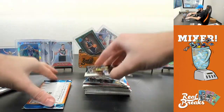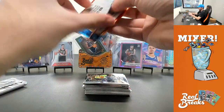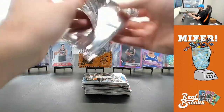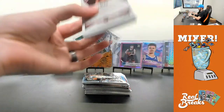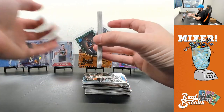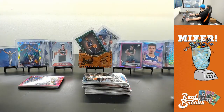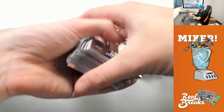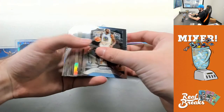There we go, Luca. The second year base. And then here's your pink ice. Rookie on the back. Love to see that, but look at how many pink ice you get. And you get even more red ice than the Target Megas. All right, let's go. Good luck, everyone.